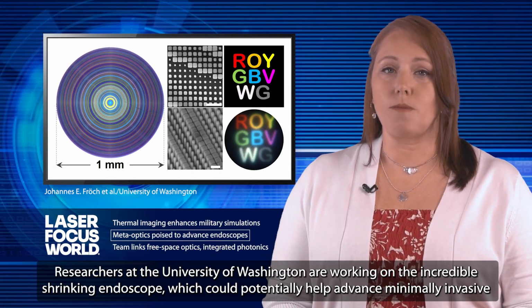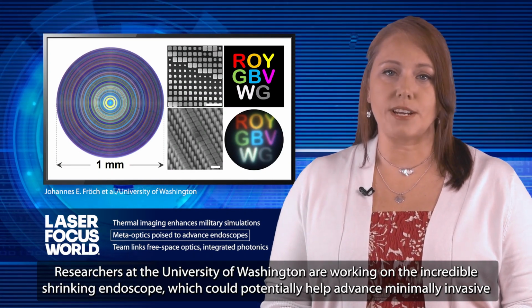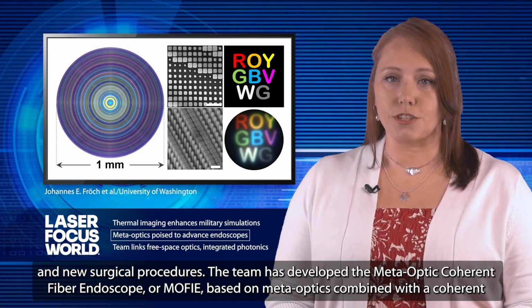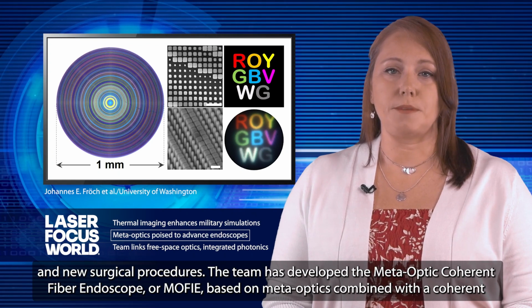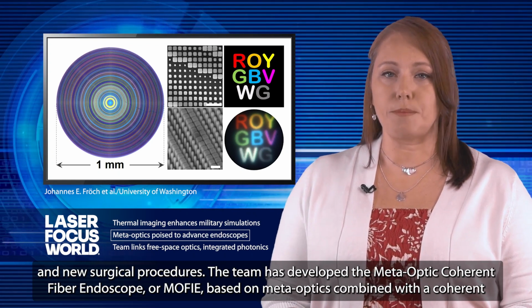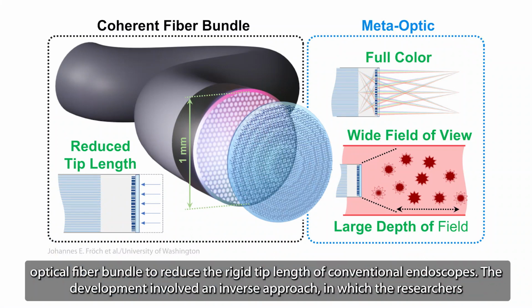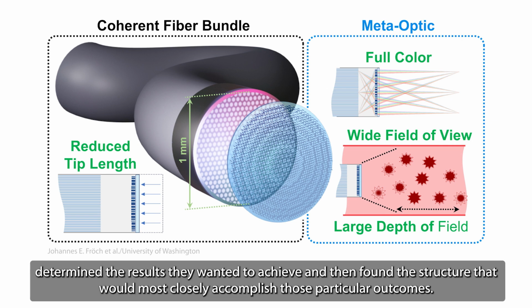Researchers at the University of Washington are working on the incredible shrinking endoscope, which could potentially help advance minimally invasive and new surgical procedures. The team has developed the meta-optic coherent fiber endoscope, or MOFI, based on meta-optics combined with a coherent optical fiber bundle to reduce the rigid tip length of conventional endoscopes. The development involved an inverse approach in which the researchers determined the results they wanted to achieve and then found the structure that would most closely accomplish those particular outcomes.